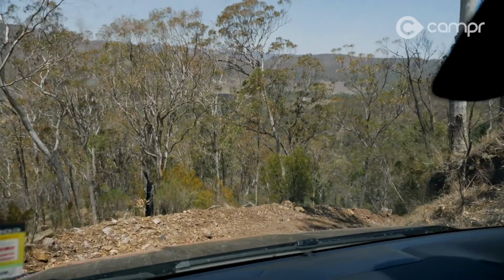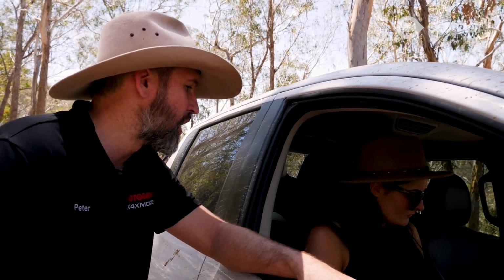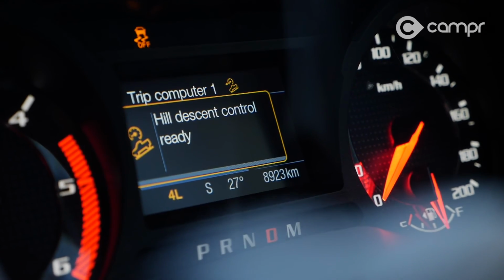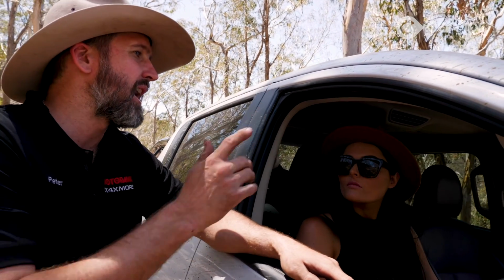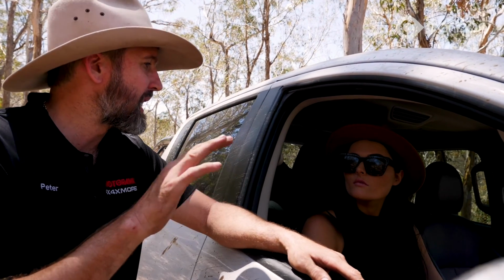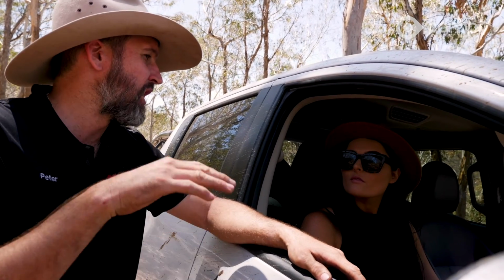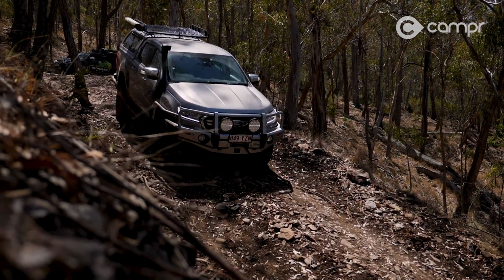Got a right-hand corner down the bottom there, but what we're going to do is first engage your downhill descent control. So just over by your Super Select there, you've got that one, press that one there and bring it on. Now that's going to take over the braking for you. So once you start the descent, just let your foot off the brake, just hover it above it, let the car do its thing. It'll hold about 5Ks an hour the whole way down the hill. All you have to do is steer it, point it in the right direction.